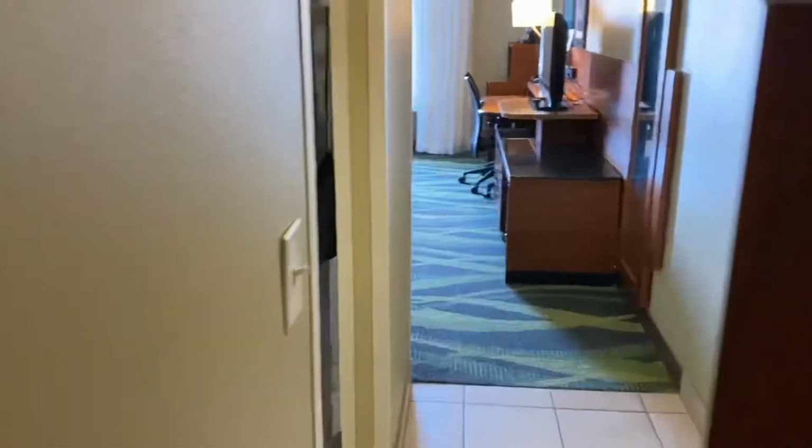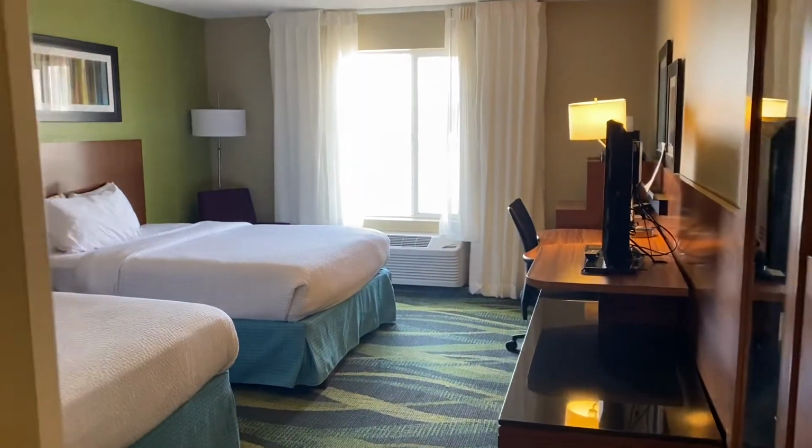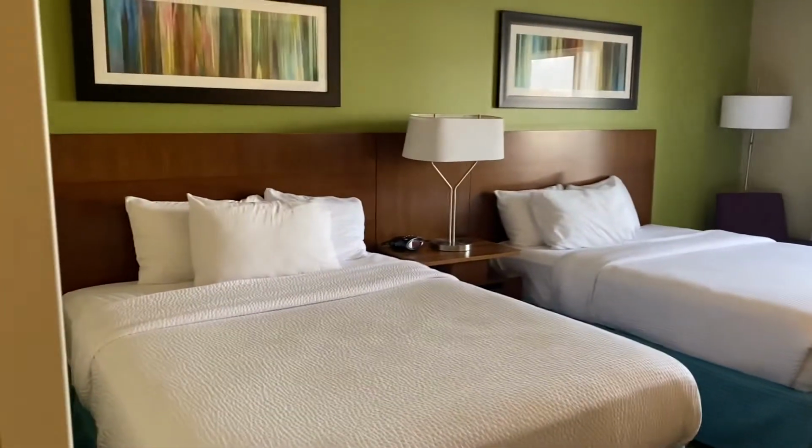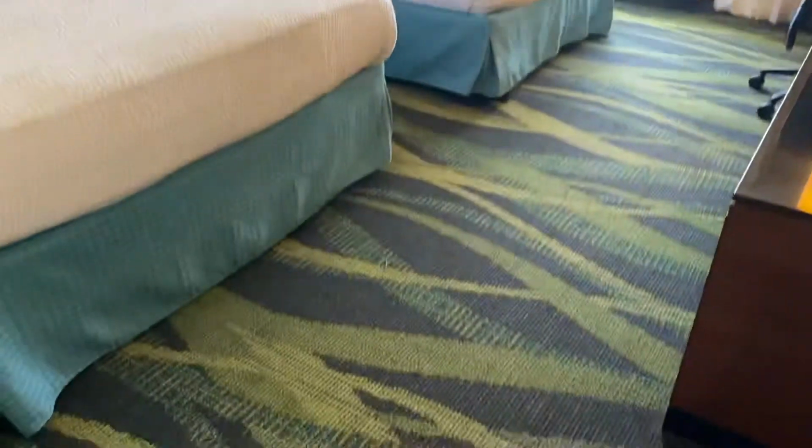Hotel here in Layton, Utah. I wanted to give you a peek at this room because these are always a great choice if you're traveling, especially with kids, because they offer a wonderful breakfast, a hotel pool, really clean rooms, nice staff. Anyway, one of our favorites. I wanted to give you a peek at what this property looks like here in Layton, Utah.